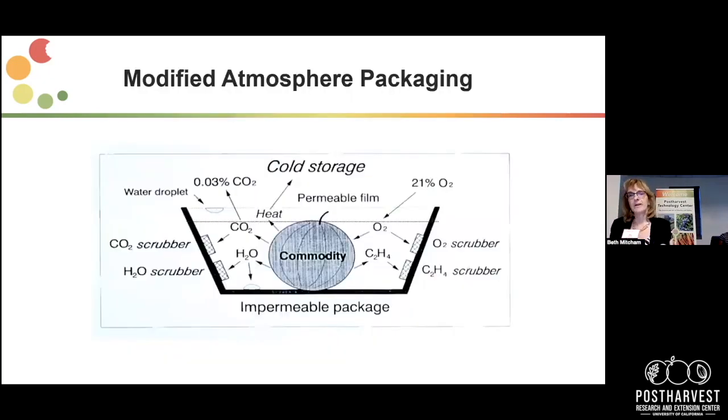So, but in a modified atmosphere package, oftentimes we're counting on the respiration of that product, which is using up the oxygen and producing carbon dioxide. We're counting on that respiration to help modify the atmosphere inside the package. And then there'll be some type of a film, usually a permeable film, that has a certain permeability to oxygen, CO2, and water vapor. And then between the respiration and what's being produced and used up or metabolized by the product, and then that exchange rate through the film, you end up with an equilibrium atmosphere within the package.